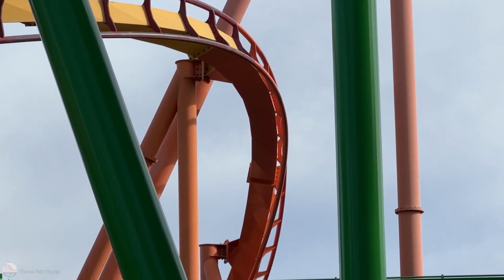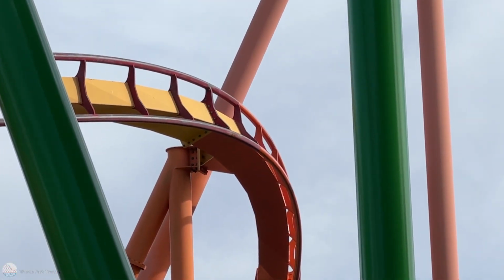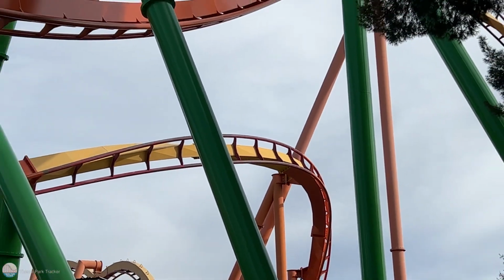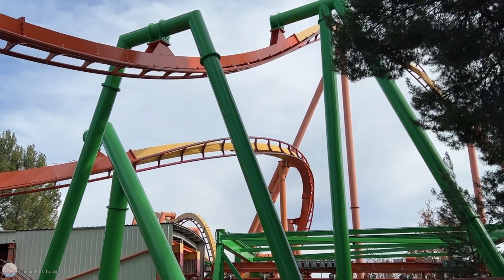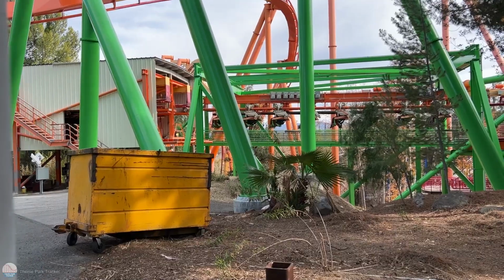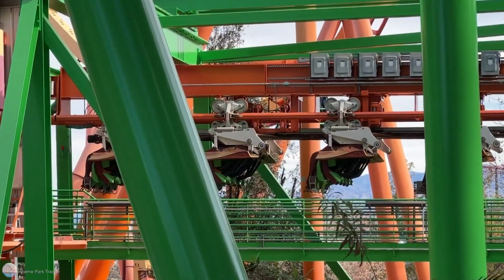The bank above the storage tracks and into the Pretzel Loop has received the new coat of orange. It's hard to tell from this angle, but you can see the difference as they've left a piece of the old track in the middle. Which got me thinking it would be neat if they kept one of the storage tracks the old colors, like how they did on X2, where the far right storage track is still the old pink and yellow.